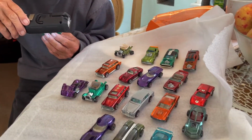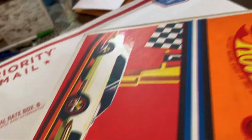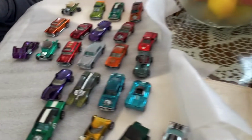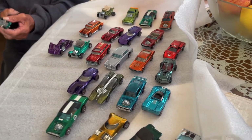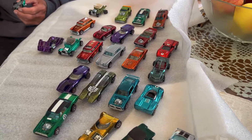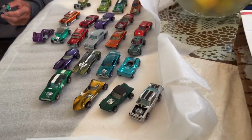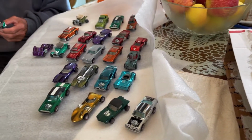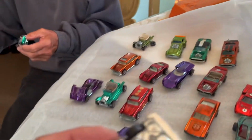So 24 cars in all in this vintage carrier that was purchased all for one money. Carrier, 50 cars. Two shirts, one Harley Davidson 2XL, one Adidas long sleeve 2XL, $10 each on the shirts, $50 for the Hot Wheels. My goodness. Now this one. Oh, that's all right. We'll go get another one.